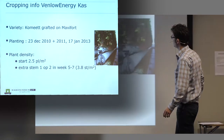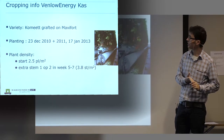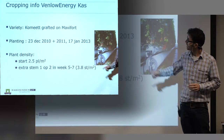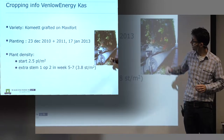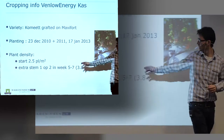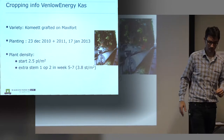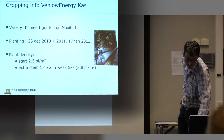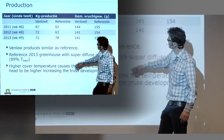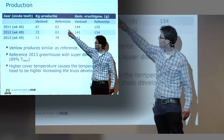In this Venlo Energy greenhouse, we are now cultivating for the third year already, so we already had three planting dates. We are always using Comet Crafted on Maxi 4, and we start off with 2.5 plants per square meter, and then after a while we let an extra stem come, so we end up with 3.8 stems per square meter. And then here you see the results. Here is the production we have in the Venlo Energy greenhouse, and this is the reference greenhouse.